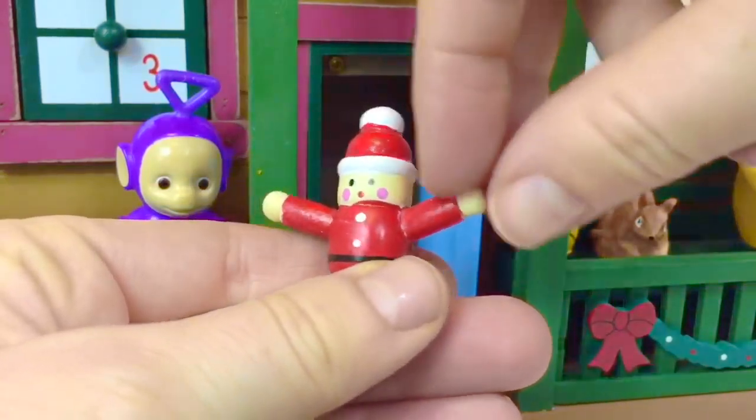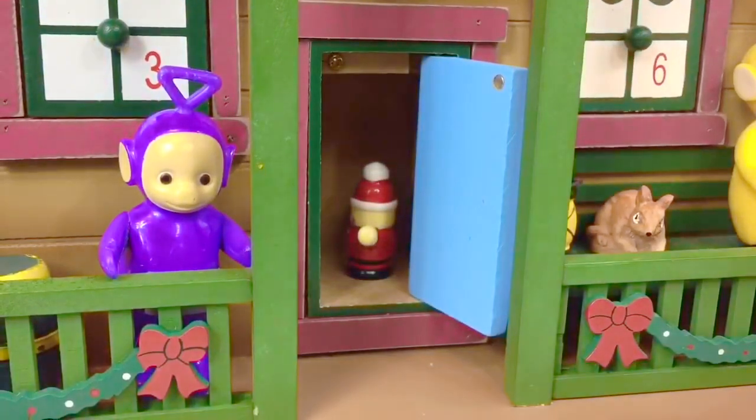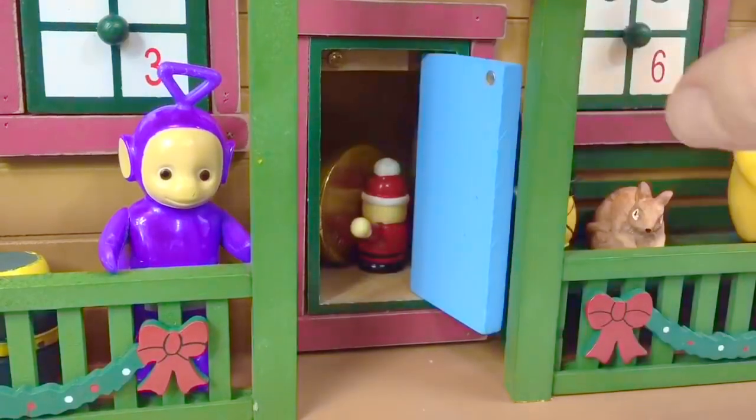We just love Advent calendars so much and we love Christmas traditions. And we hope that you have some wonderful family Christmas traditions that you do every year.